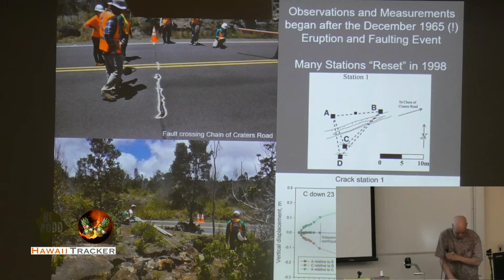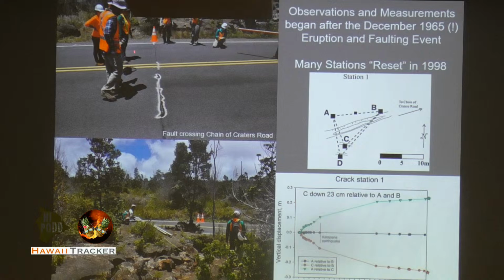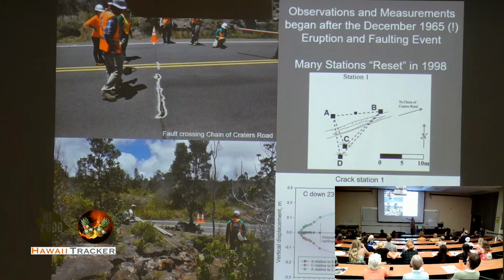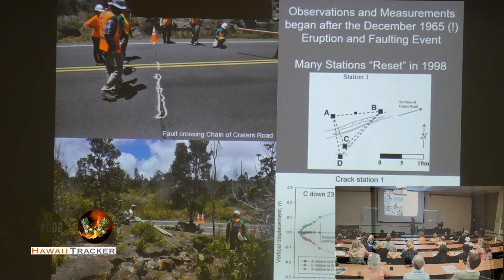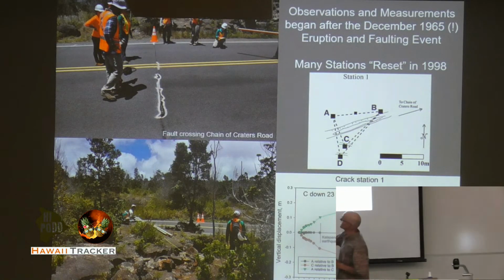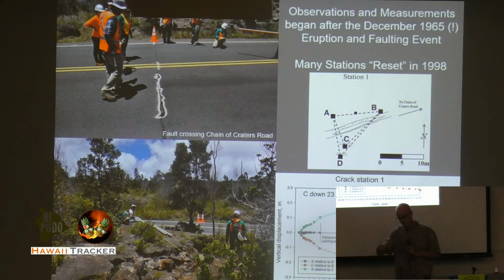Interestingly, to me, again, you kind of have to look for it. The fault runs right through here. And here's the fault going right through here. We're measuring with the tape, and we got the rods ready to go and everything. This was right after the 2018 rush. So there was actually a crack, and then the folks at the park drew around it, okay, because they're going to fix it, right? Well, the fault is actually over here where these folks are standing.